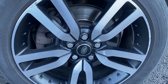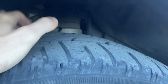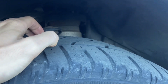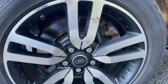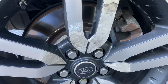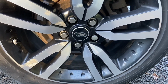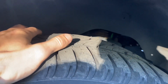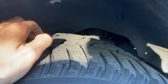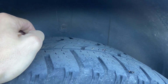Front right alloy needs a refurb, mainly because of that in the center. Front right tire is probably about 2 millimeters. Front left alloy needs a refurb, quite obvious. That tire's more like bald, like 1 mil. Back left alloy needs a refurb. And the back left tire is like 3 mil. Back right alloy needs a refurb, and the back right tire is like 4 mil.